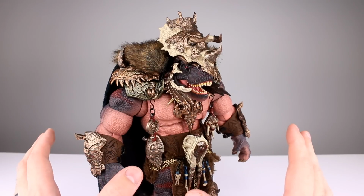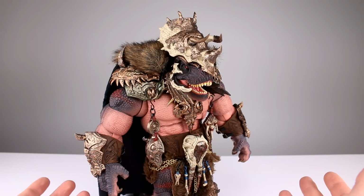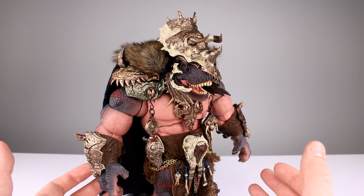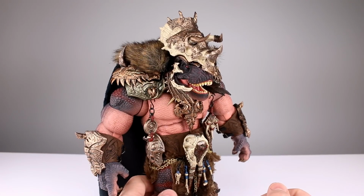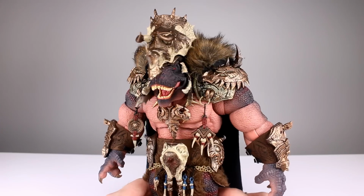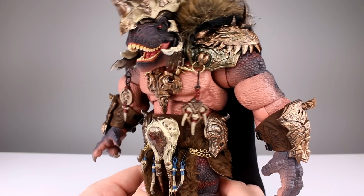I want to throw this out there right off the bat. I was not expecting this. I mean, I knew what they looked like from the photos, but I wasn't expecting a package as heavy as this one is, or a figure as big as this one is. And it's not the first time I've said that about a package. Okay, so this guy does have tons of things going on.